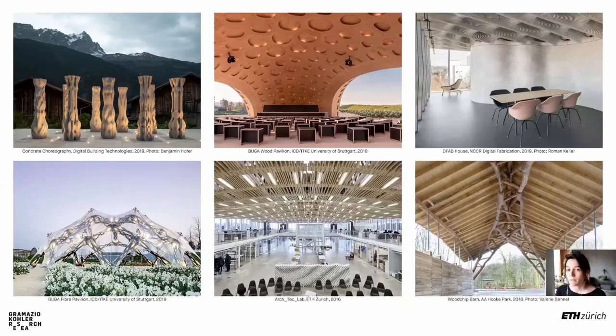So a little bit of background. These are digitally fabricated projects, very state of the art of what's happening. We see basically a blow-up in the scale of the things being built with digital fabrication. The scale, but also the performance, really pushing the limits of the materials and of what can be built.